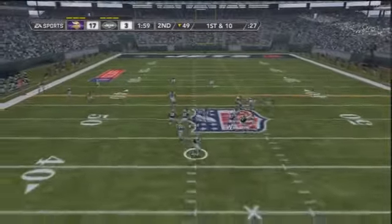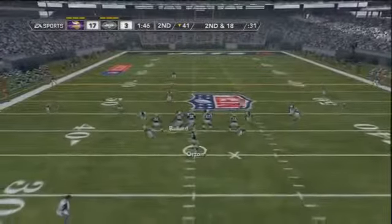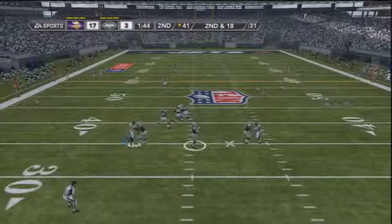He's going to get a big first down, and now from the 49 under pressure, and that's going to be a sack. Christian Ballard, he disappeared last year too. He looks to be back.